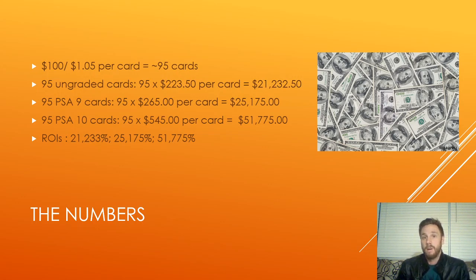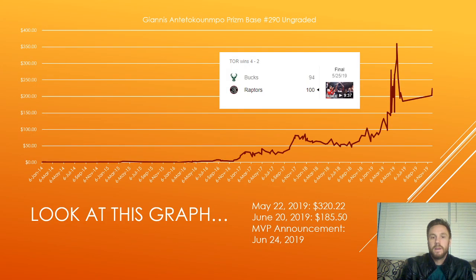21,233% ROI for the ungraded cards, a 25,175% ROI if all of your cards were PSA 9s, and a 51,775% ROI if all your cards came out as PSA 10s. So pretty ridiculous ROI, right? That's just insane.